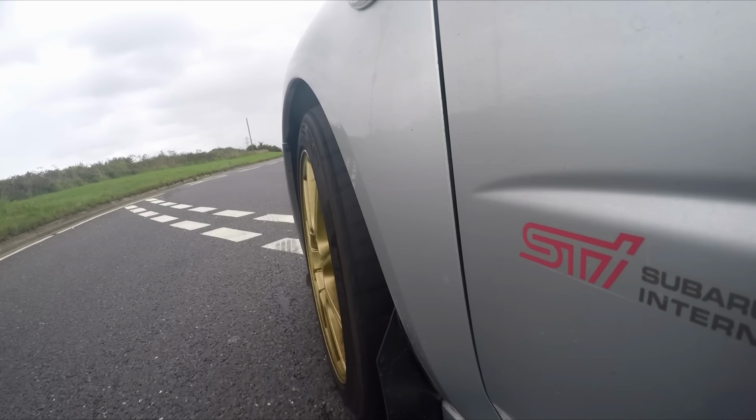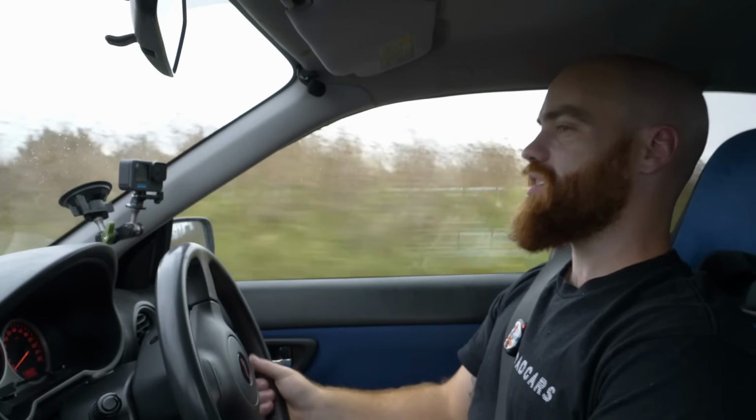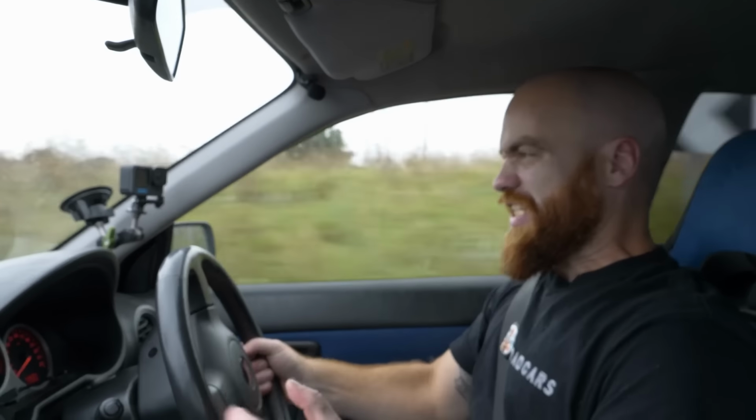Right, we're at a roundabout here, and we're gonna test out this clutch now. Oh. Yeah, it's very hard from a standstill to do a smooth pull away. Kind of little judders.